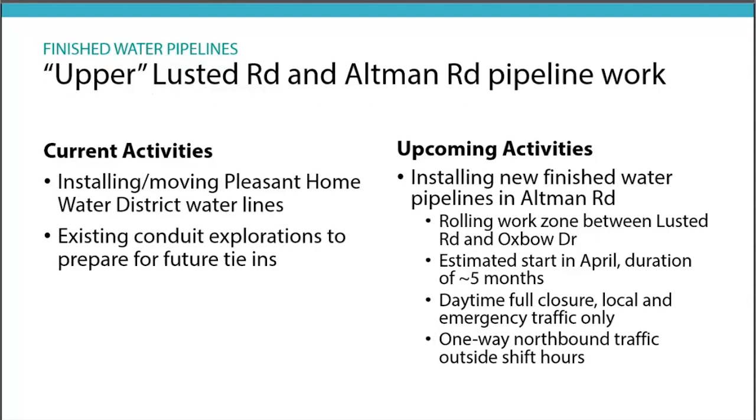Upper Lusted, which is up by the Lusted and Altman intersection. So the current activity that you'll see out there today is the installation of the new Pleasant Home Water District lines. We had to install those because where the current lines are located, that is where our new finished water lines are going to be going in. So first we have to install the new Pleasant Home Water District lines.